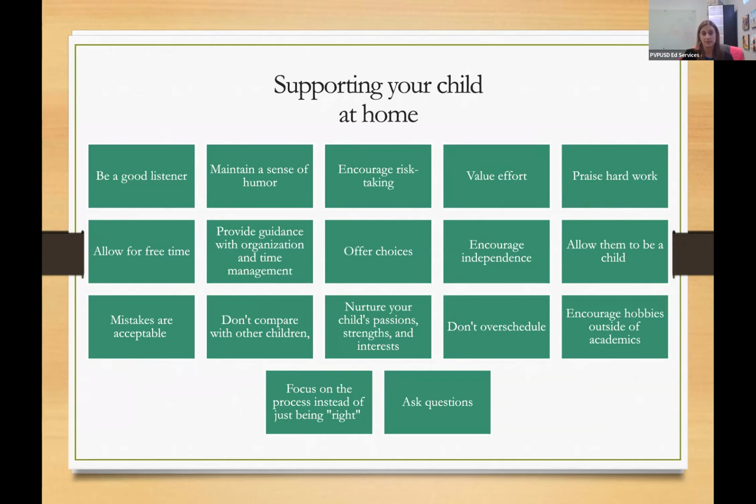GATE students. We also want to make sure we value the effort, praise hard work, allowing for free time, not to overschedule our children, especially if you get these results and you want to start to put them in more things. We want to make sure they have time just to be a kid. They need that time and that space to have the freedom and allow their imagination to work and to be creative and to be an innovator. A lot of the things that they typically love to do.